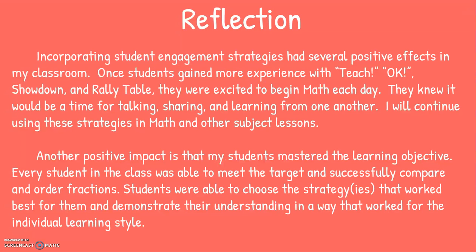Another positive impact is that my students mastered the learning objective. Every student in the class was able to meet the target and successfully compare and order fractions. Students were able to choose the strategy or strategies that worked best for them and demonstrate their understanding in a way that worked for their individual learning style.